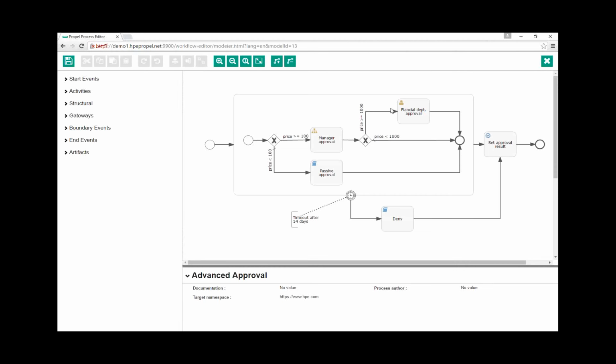All right. So for this particular process, if it's less than $100, we passively approve it, and we send it off and move the request on for fulfillment. If it's more than $100, we pass it on for manager approval. The manager, of course, can approve or deny the request. If they approve the request and it's more than or equal to $1,000, it goes off to the financial department for approval. If it's less than $1,000, it goes off and gets approved. There's also a timeout after 14 days: if it sits on either manager or financial department approval for more than 14 days, it's automatically declined and the approval is denied.